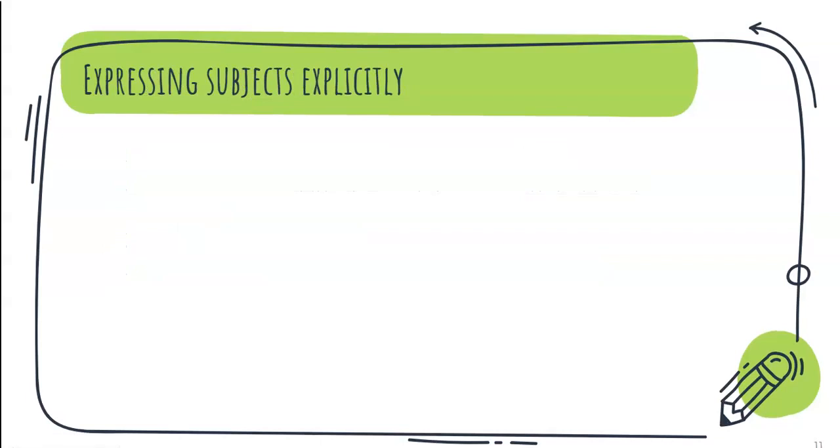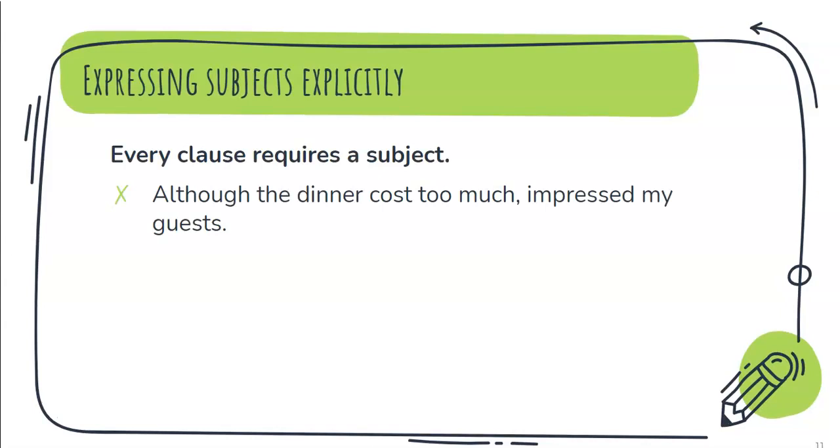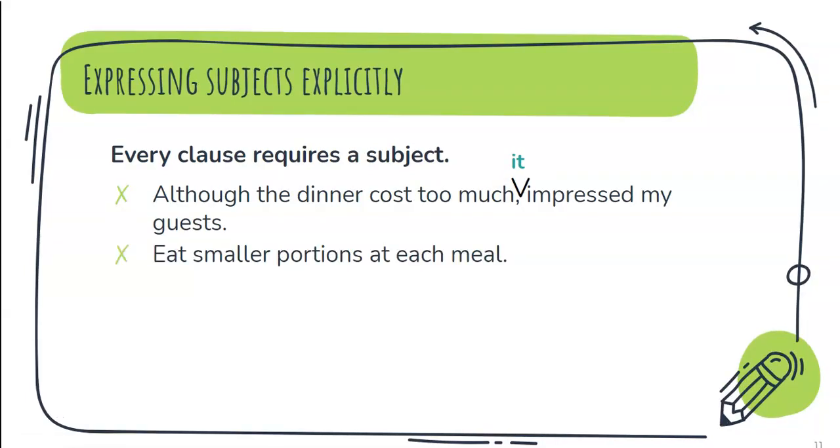Every clause has to have an explicit subject, even if all of the clauses are about the same subject. Look at this sentence. Although the dinner cost too much, impressed my guests. We know the speaker is talking about dinner impressing the guest, but he still has to have a subject, like it. Here's one of those famous exceptions. Commands, like eat smaller portions at each meal, have an implied subject, the understood you.